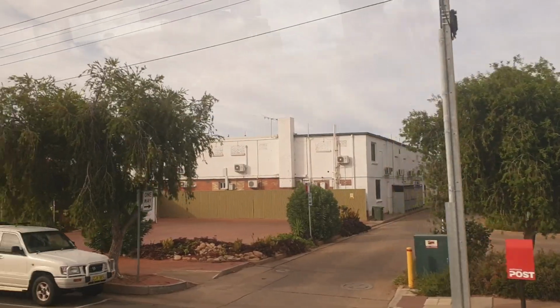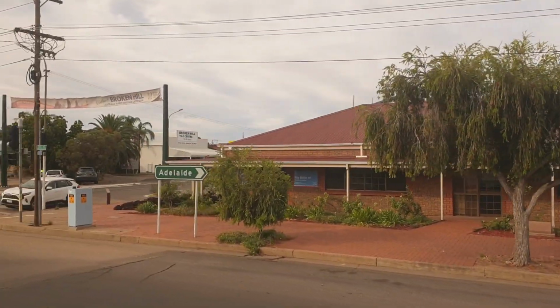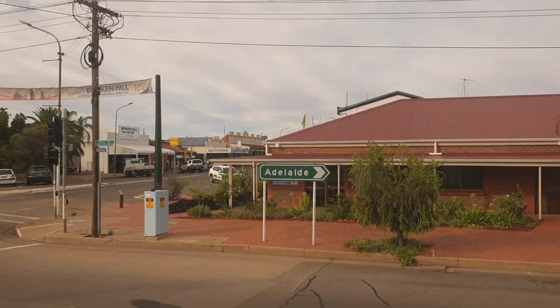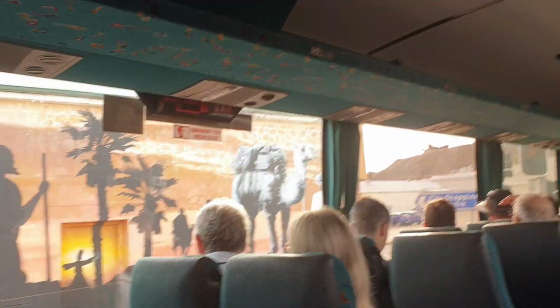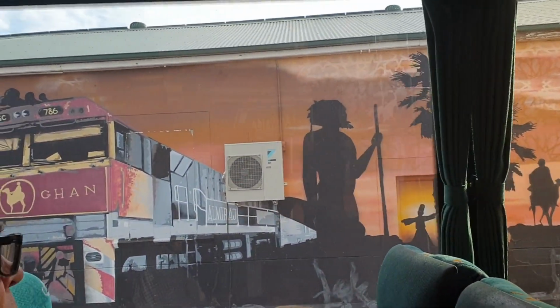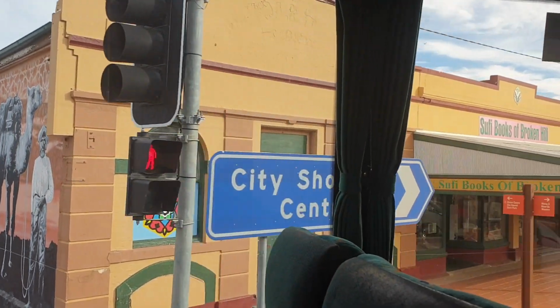See the mural on the wall just here on the left-hand corner. This shows a painting of the Ghan and the camel drivers was a significant part of that mural. Back in the late 1800s, early 1900s, the Afghan camel drivers used to take all the supplies out to sheep and cattle properties and bring the wool and that back into town. The Ghan doesn't normally come to Broken Hill. It has on occasion, but it was a genuine route.